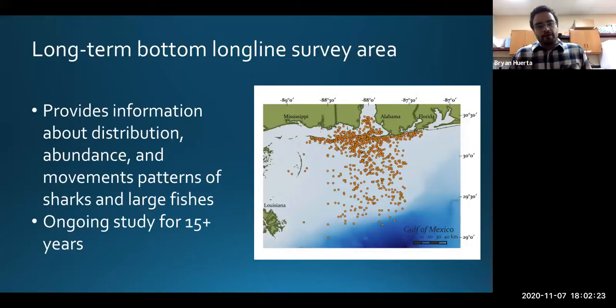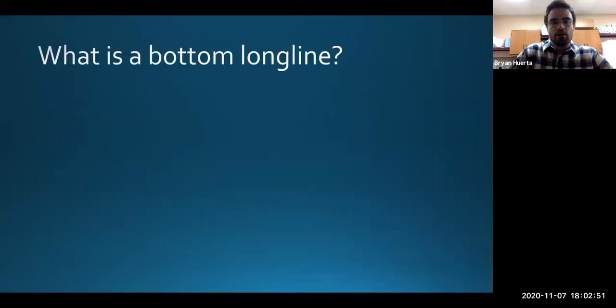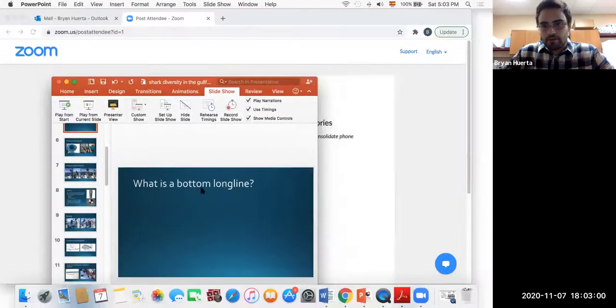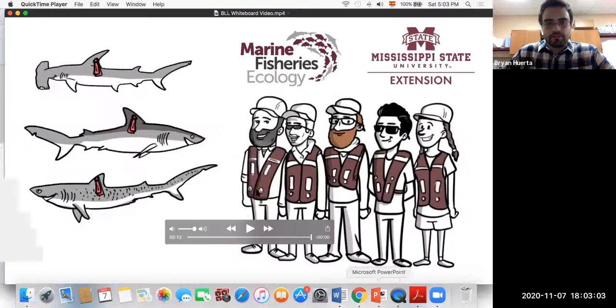Pretty much what the Marine Fisheries Ecology Lab does is a long-term bottom longline survey. The area where we do the survey is Mississippi, Alabama, and we have some spots in Florida too. This provides information about distribution, abundance, and movement patterns of sharks and large fishes. This has been an ongoing study for 15 plus years. I'm going to share a video of what a bottom longline is. I had some trouble putting it in the PowerPoint, so I'm just going to exit here and play this video.